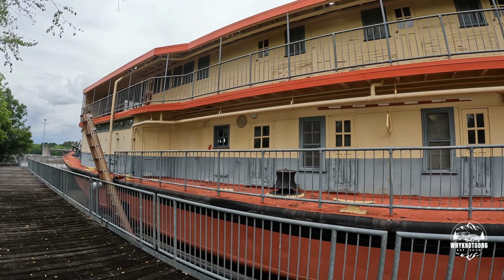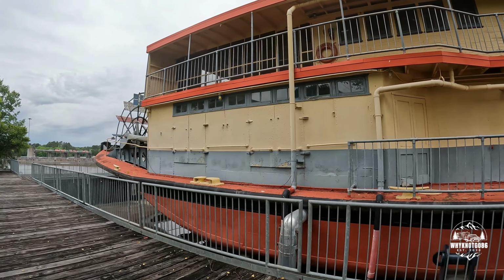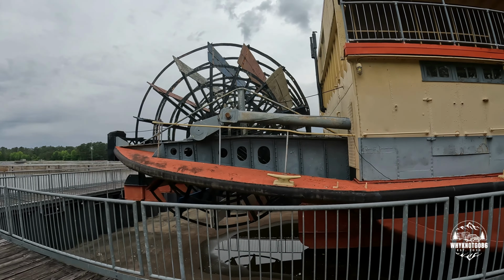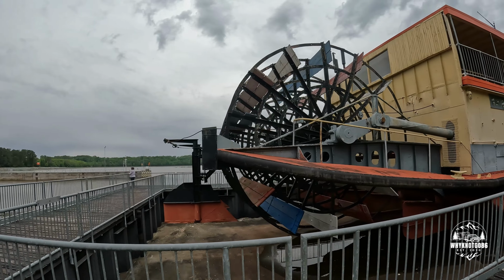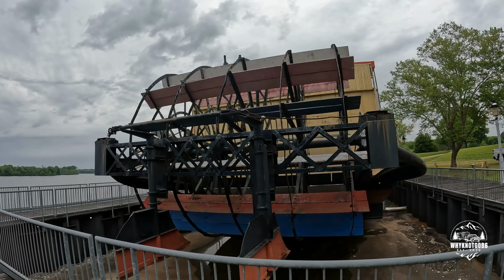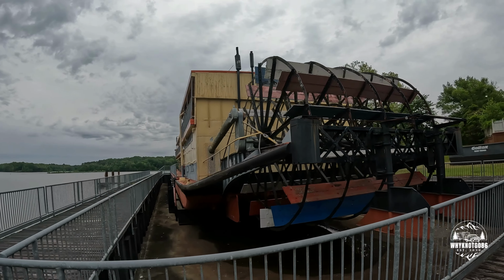They're getting ready to do some work on it, so they've got it closed off right now. But in the future, when they get everything repaired, they'll open it back up and you can go inside of it. So we're walking around the stern of the ship. You see the big paddle wheel. Pretty cool. And this one was taken out of commission in 1982, so it hasn't been that long out of commission.